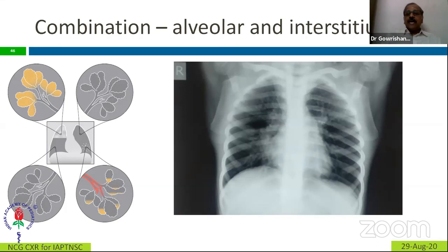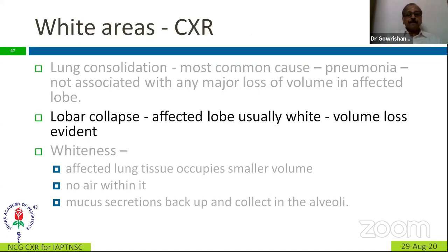A combination of alveolar and interstitium. Many a times we just have a look at the X-ray and say, hey, this looks like a viral pneumonia. How can we say that? When you have both alveolar shadows and interstitial shadows, because you are a clinician, you get the history, you see the child, and then you look at the X-ray, you are able to interpret it as a viral pneumonia. Many a times, we don't give this luxury to the radiologist because we just write respiratory distress. We never give them a proper history so that they can interpret it properly.